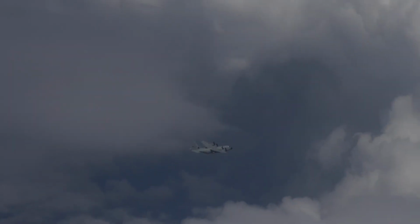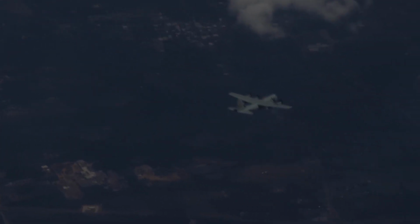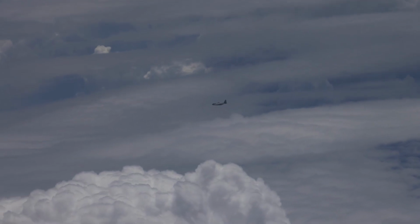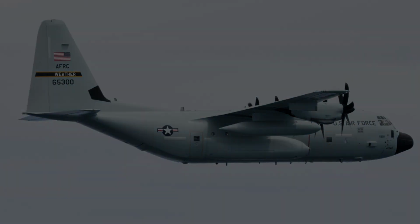Known as hurricane hunters, the WC-130 variant takes on nature's most destructive forces head on. Flying directly into hurricanes, these aircraft gather critical data to help meteorologists predict storm paths and intensities. The WC-130's mission is as dangerous as it is vital.